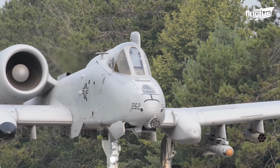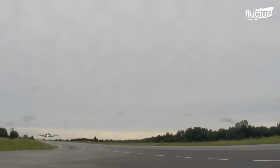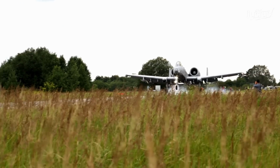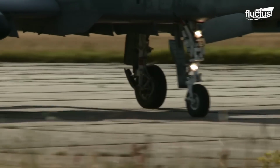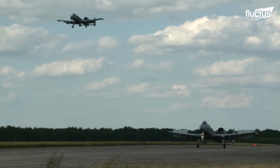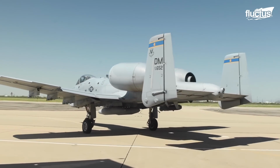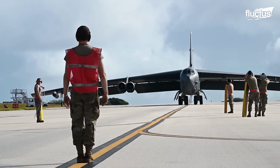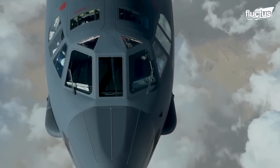In addition, it also helped determine the types of surfaces the plane would be able to land on, such as highways and unimproved landing strips. Unlike the A-10 Thunderbolt, aircraft such as the B-52 Stratofortress are made to be long-range, heavy bombers.